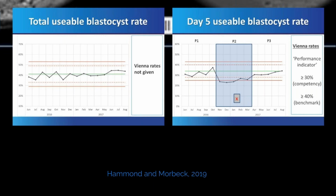The last 2 months were between the warning and control limit. And I put an X on the graph there just to illustrate when we started to see an impact with pregnancy rate. And the beauty of then using something like day 5 usable blastocyst rate is, again, had I seen November go below the control limit, I would have said, okay, I'm now going to have to evaluate whether we're going to continue with this change in culture media, or whether we're going to make a shift and change back to the original culture media, which would have been a big decision.